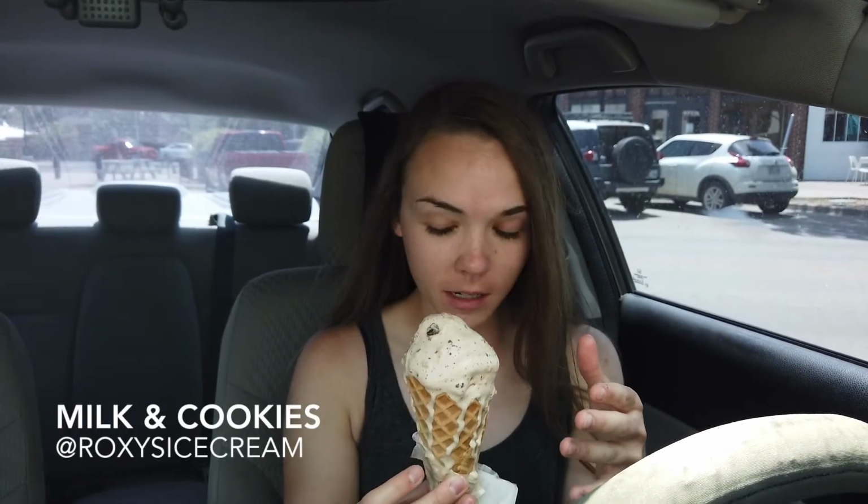This is milk and cookies from Roxy's, and I don't know that I've ever had this flavor, so we're gonna try it. Okay, so I believe it's vanilla ice cream, and then it has chunks of cookie in there and chocolate chips. And they do make their own chocolate chip cookies at Roxy's. It's pretty good. It tastes exactly like a chocolate chip cookie that you've dunked in milk. There are small chunks of cookie. I wish there were big chunks. I'm all about those big chunks.